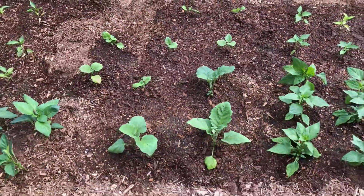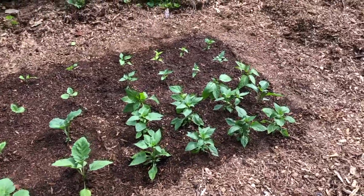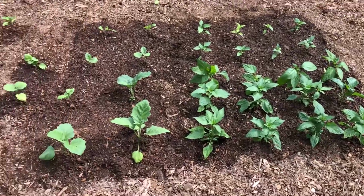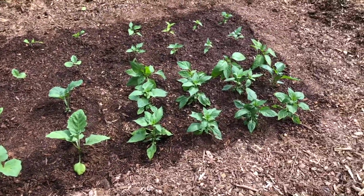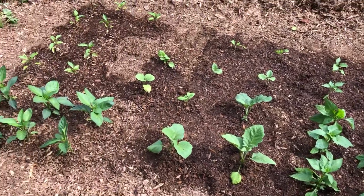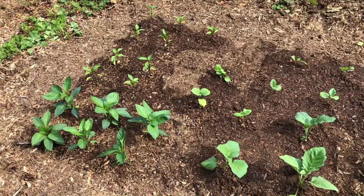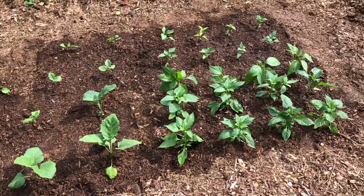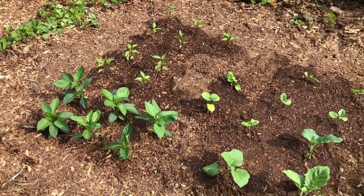And the next step here is to go ahead and mulch. I'm gonna get some wood chips and mulch around these pepper plants to keep the soil nice and moist so that I don't have to water as often, and they have all the water they need. That also helps to regulate the soil temperature, keep it a little bit cooler. They are peppers, but the soil doesn't need to get too hot.